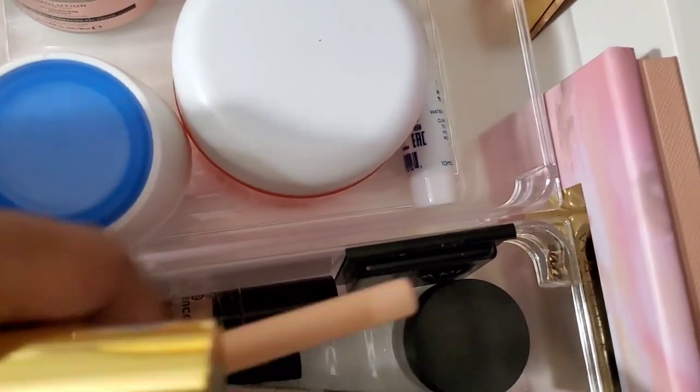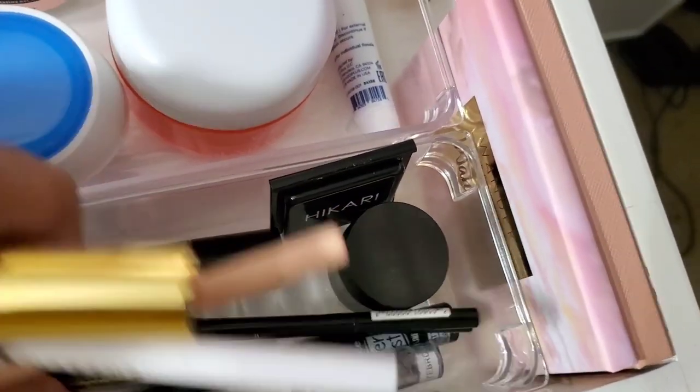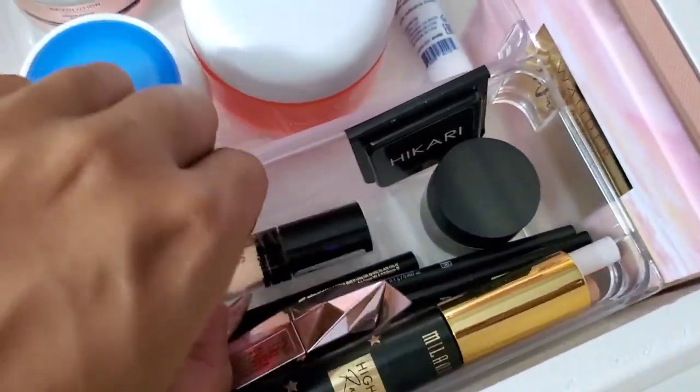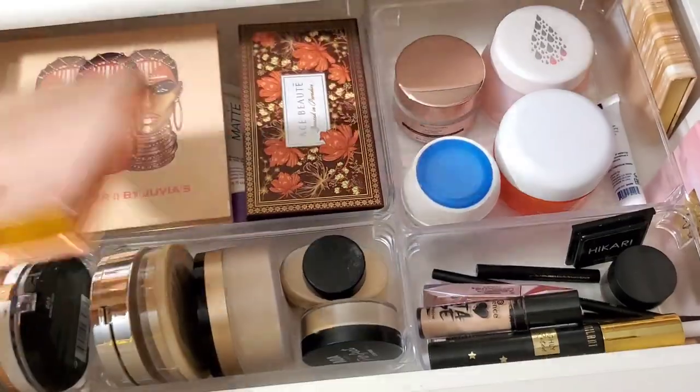Then I got some eyebrow products. So I have two pencils, one from AOA Studio, one from Morphe, an e.l.f. setting brow gel, an eyeliner from, what is this, Too Faced or Tarte, a nude liner from ColourPop, and this is my e.l.f. brow pomade, a single shadow from Hikari, and eyeshadow primer. So that is everything in this second drawer.